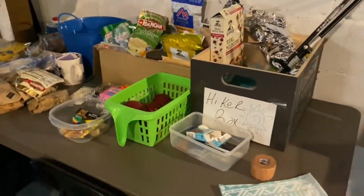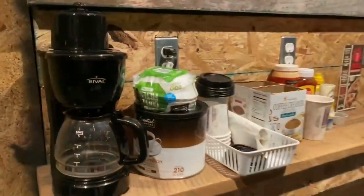It had everything, like food, gear, supplies. I was really impressed with how good of a hiker box they have. They also have Wi-Fi and coffee available pretty much whenever you want it. I know I always mention the coffee because I didn't always have coffee when I was on the trail, just because of the time it took to make the coffee and then sit around drinking it. So when I would go into town, I always wanted coffee because I love my coffee.